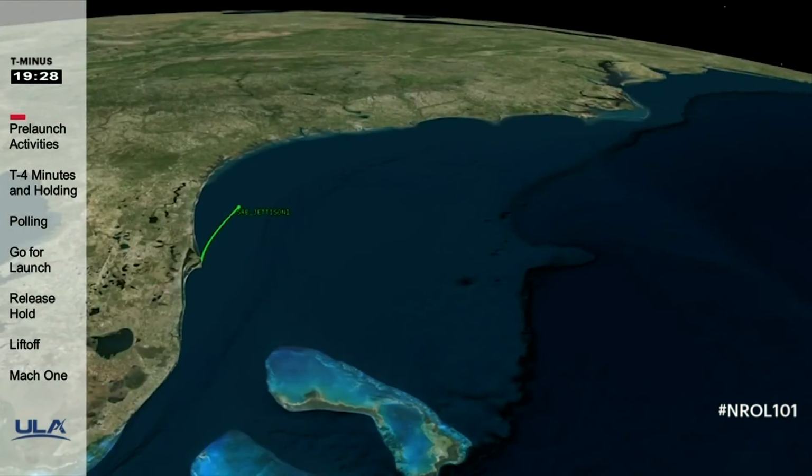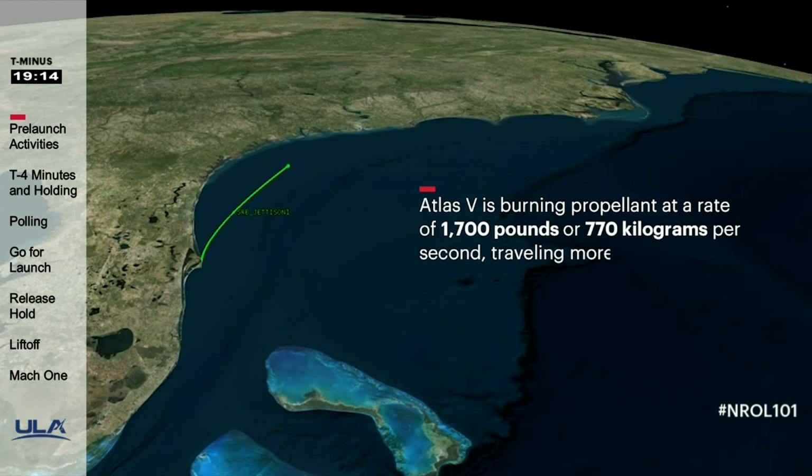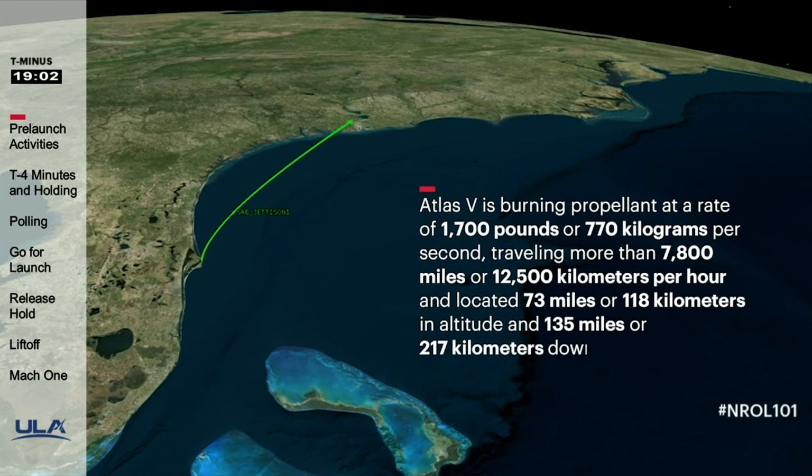In the next 2.5 minutes of first stage flight, the Atlas V will more than triple its velocity. Approaching payload fairing jettison, the Atlas V is burning propellant at a rate of 1,700 pounds, or 770 kilograms per second, traveling more than 7,800 miles, or 12,500 kilometers per hour, and located 73 miles, or 118 kilometers in altitude, and 135 miles, or 217 kilometers downrange.